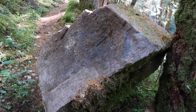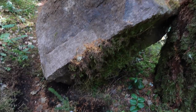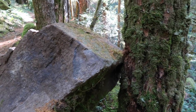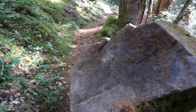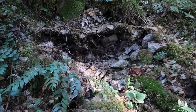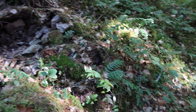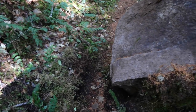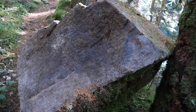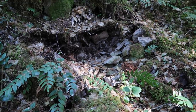Okay, so we just came across this rock on the trail. Looks like it had kind of rolled recently because there's a lot of loose dirt and it just got stuck on this tree, right? So I look up the hill to see where the heck this rock came from. Came from right here. How in the world did that happen? It's what, like 5 feet? How did this huge rock roll 5 feet? And why? Mystery.